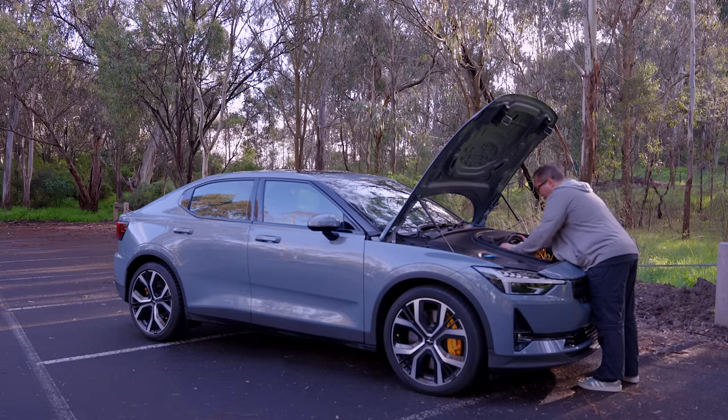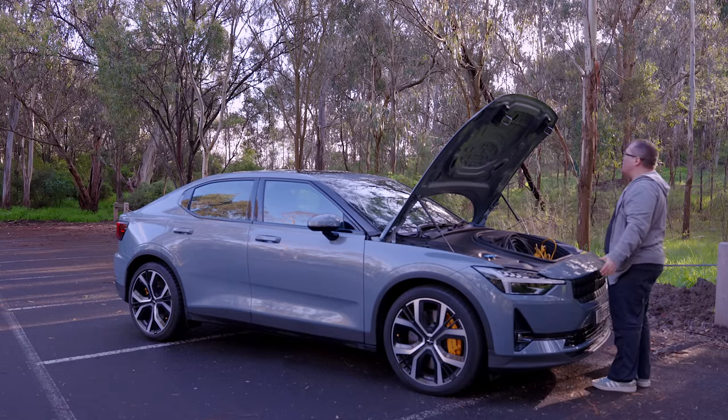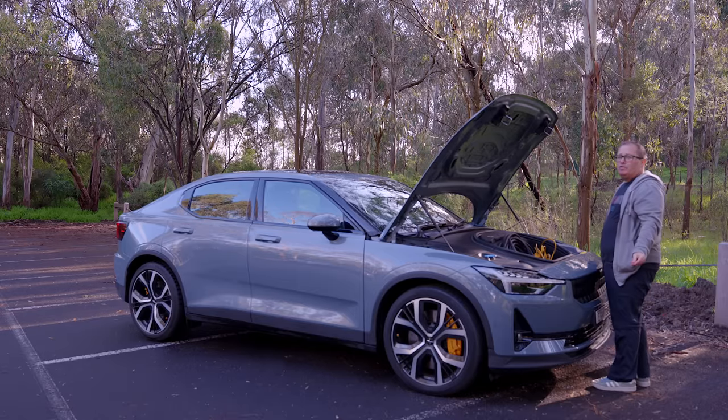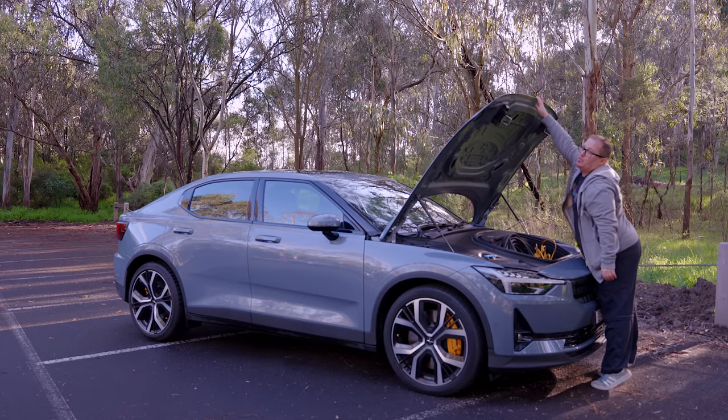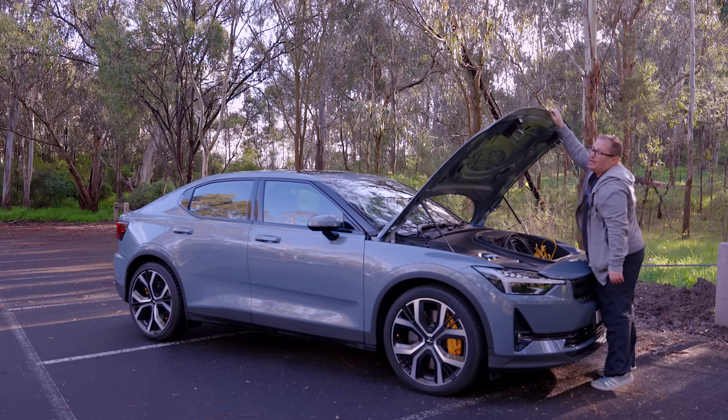I will say one thing, and this isn't a big deal, and maybe there is a way to reset this, but for someone who is vertically challenged, such as myself, to close the frunk, I've got to go on my tippy toes to reach it, and then I can pull it down.